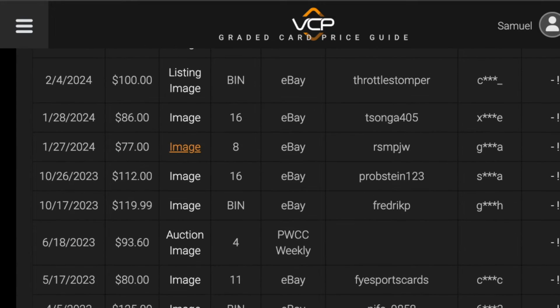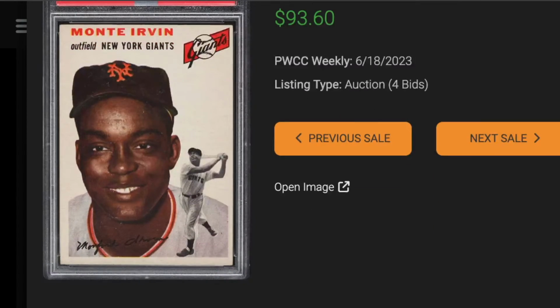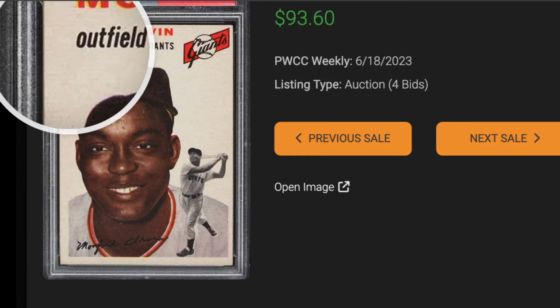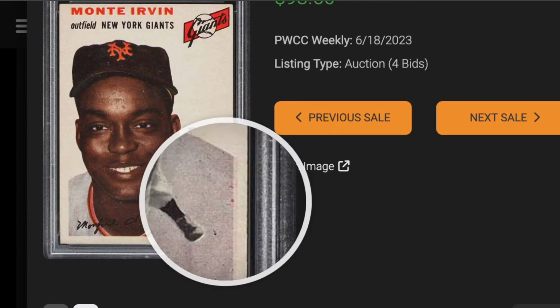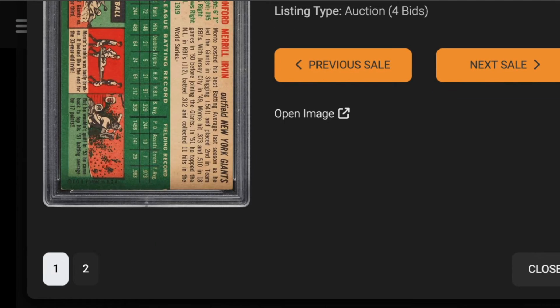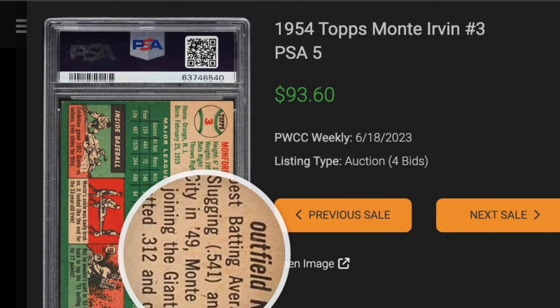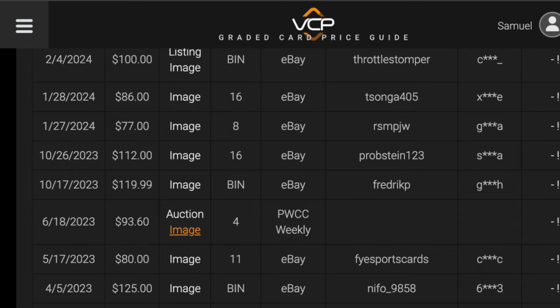So look at one more. This one went for 93 back in the summer of last year from PWCC. This one's a really nice looking photo of it. You can always expect some good quality photos from PWCC when they're doing an auction. But pretty nice all around on that one. Yep. $93. PSA 5 for Monty Irvin 54. Can't go wrong with that. So, got two more to go.